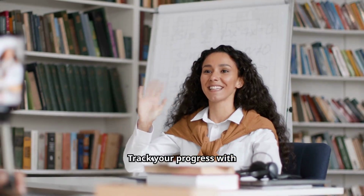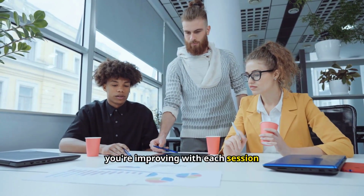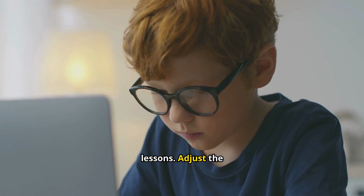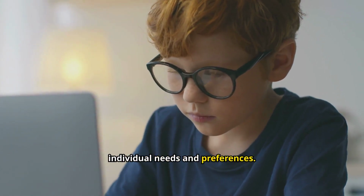Track your progress with real-time feedback and detailed reports. See how you're improving with each session and stay motivated to reach your goals. Customize your learning experience with personalized lessons. Adjust the difficulty level and choose exercises that suit your individual needs and preferences.